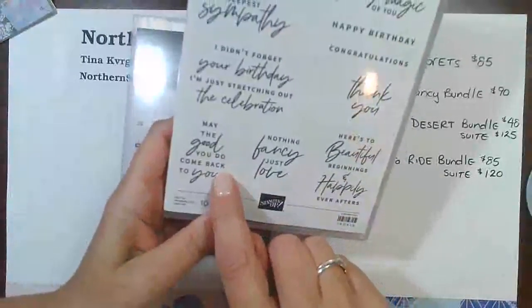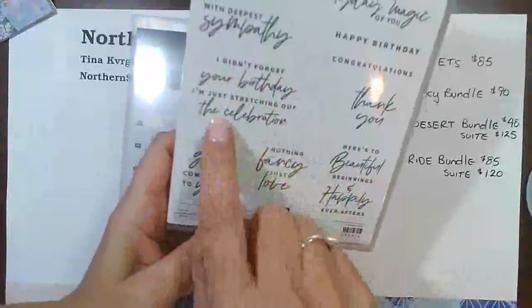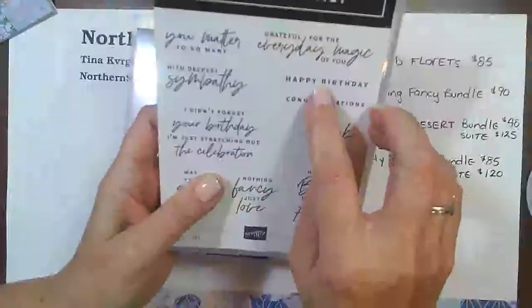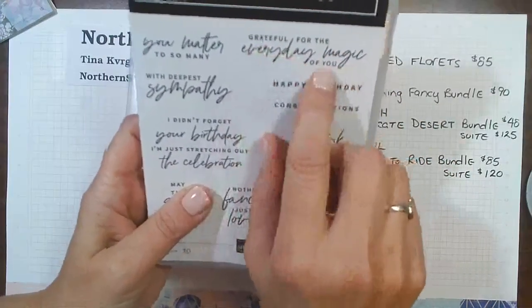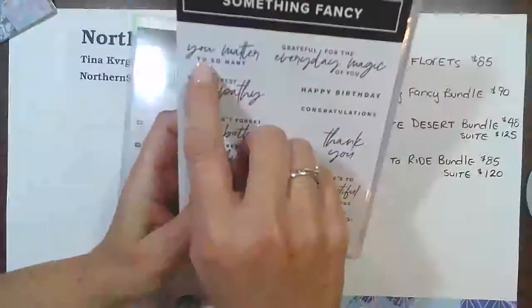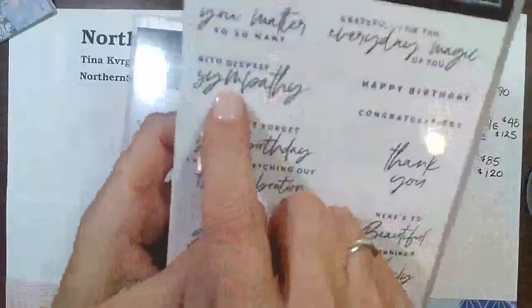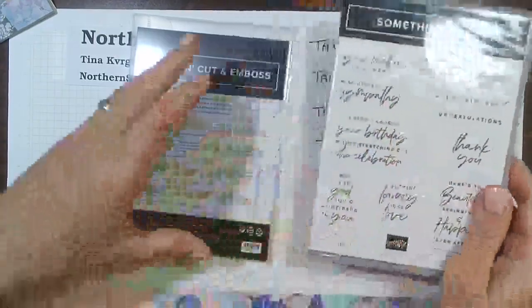Oh, that's so nice. This one says, I didn't forget your birthday. I'm just stretching out the celebration. So that's a good one for a belated birthday. There's happy birthday, congratulations. Grateful for the everyday magic of you. You matter to so many, and with deepest sympathy. This one's really nice. I don't know if you can tell. Very nice script here for the word sympathy.